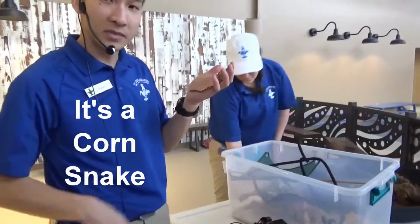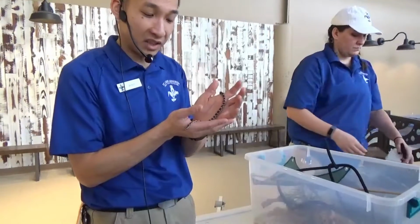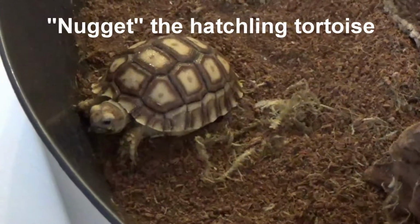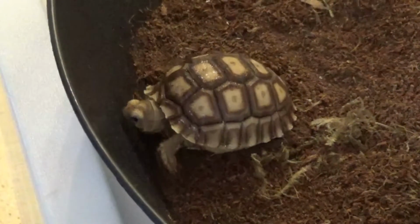Are they poisonous then? These guys are not. These are not venomous snakes. These guys are constrictors. So that means they'll squeeze their prey when they want to find something to eat. Wow. So by the time that nugget here is full grown, he'll be anywhere from 100 to 150 pounds or so. Wow. So they do get quite large.